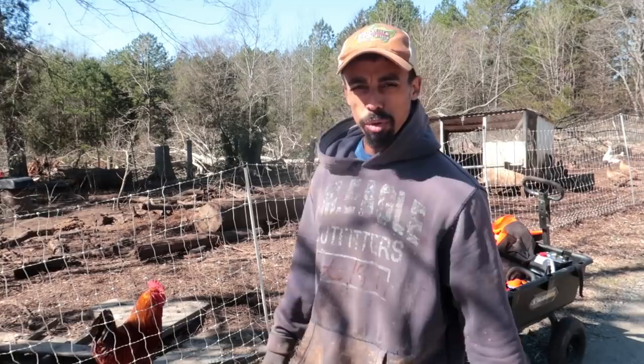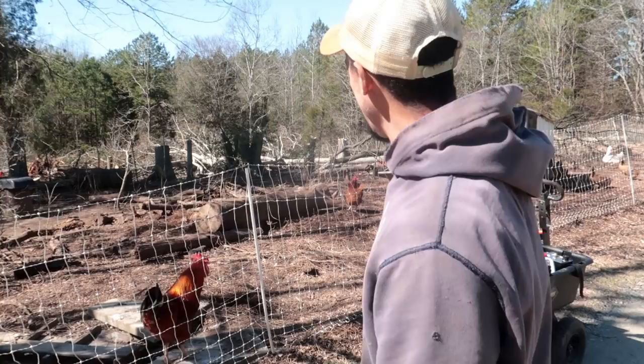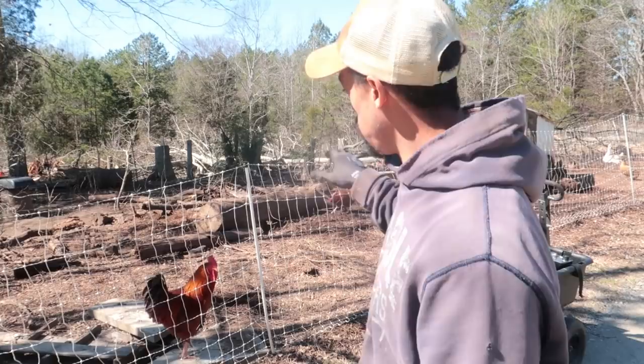All right, the first thing we're gonna do is I have a couple of trees that I felled inside here in the chicken bin. So we're gonna cut those up because those have been hindering Josiah from doing what he needs to do and gathering the eggs. So I'm trying to make his job a little bit easier.